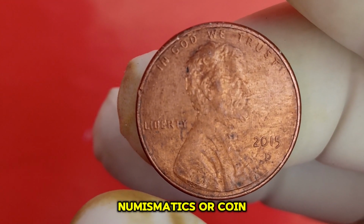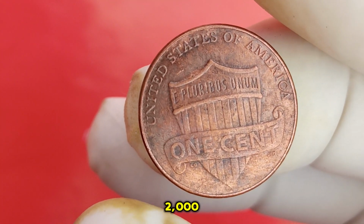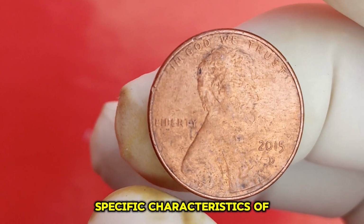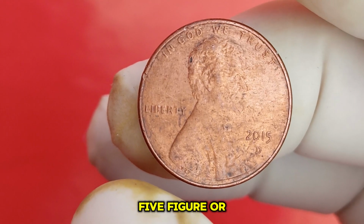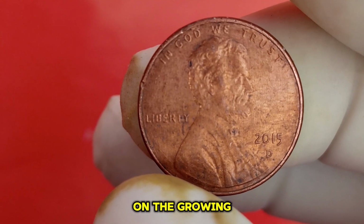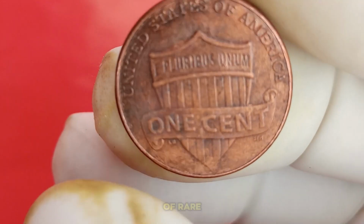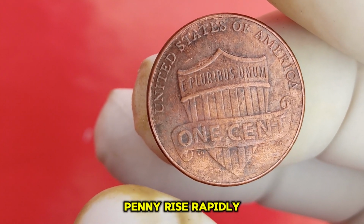The world of numismatics, or coin collecting, is an exciting and ever-changing market. While a regular 2015 D penny might not be worth much more than its face value, the rare versions with errors can easily fetch thousands, even millions, depending on the specific characteristics of the coin. In fact, the most expensive 2015 D pennies have reached the high five-figure or even six-figure range in auctions, making them a potential gold mine for investors looking to cash in on the growing popularity of coin collecting. In the past few years, coin auctions and online marketplaces have witnessed increased demand for certain types of rare pennies, and it's not unusual to see prices for coins like the 2015 D penny rise rapidly.